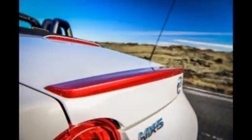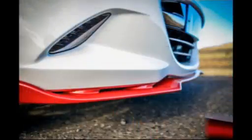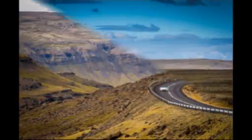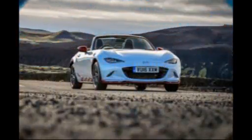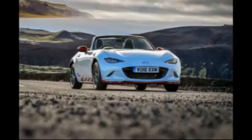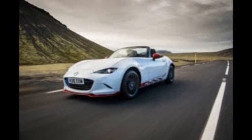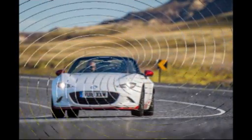I dare say your brow won't even register a flicker of surprise when I report that the MX-5 Icon is identical to the 1.5 SE-L Nav upon which it is based, both to drive and to sit in. The paintwork doesn't make it faster and a celebration plaque doesn't make its interior any more cerebral. Thank goodness for that, because this latest generation MX-5 is a car that doesn't need fiddling with. Lest you have forgotten, it is a joy in pretty much every way.